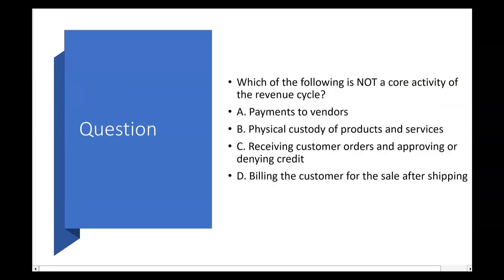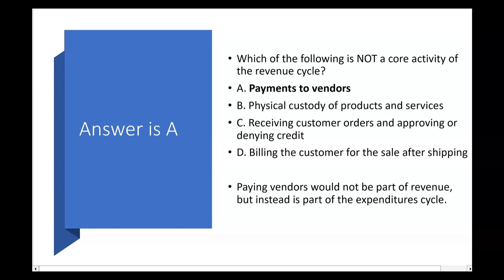Which of the following is not a core activity of the revenue cycle? A, payments to vendors. B, physical custody of products and services. C, receiving customer orders and approving or denying credit. D, billing the customer for the sale after shipping. Letter A is the correct answer. Paying vendors would not be part of revenue because revenue involves selling and collecting. Instead, paying vendors is part of the expenditure cycle.